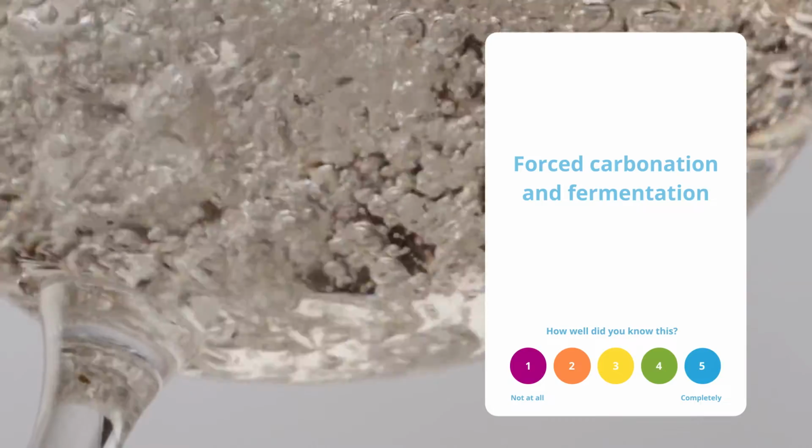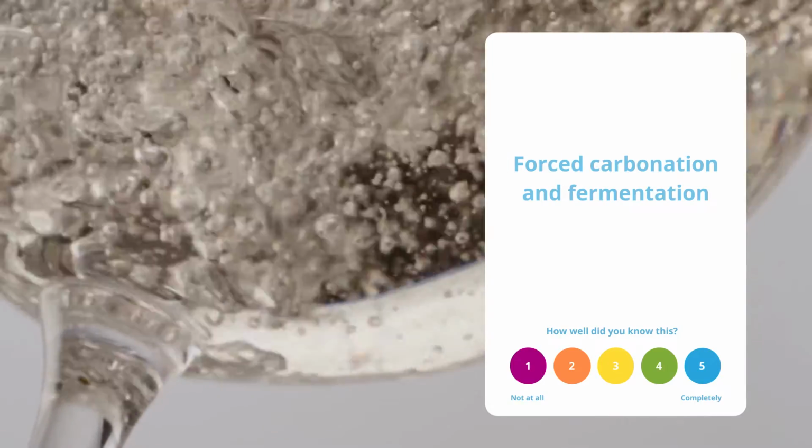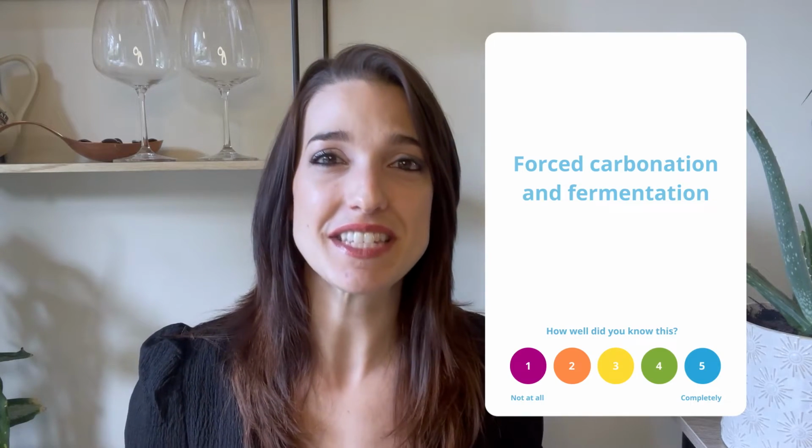Just kidding. In which two ways do the bubbles get into a sparkling wine? Forced carbonation and fermentation. So forced carbonation is used to quickly create low-quality, inexpensive sparkling wines, kind of like how those soda stream machines carbonate cool drinks. The second way is as a byproduct of fermentation, which takes place in a sealed tank, as is the case with Italian sparkling wine Prosecco, or in the bottle, which is how French champagne is made.